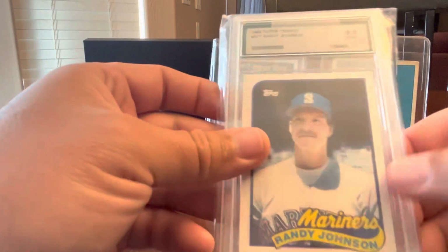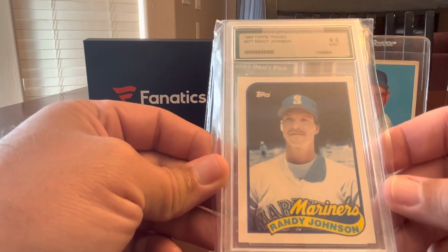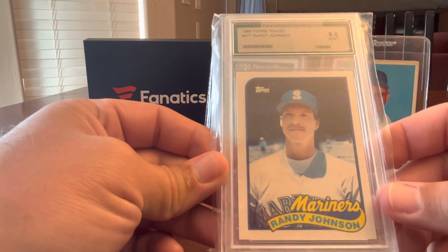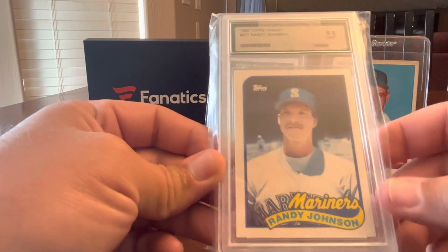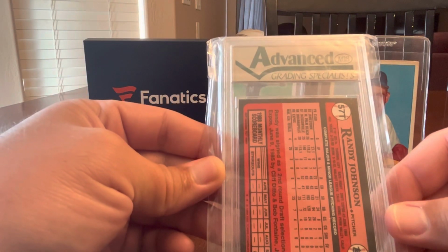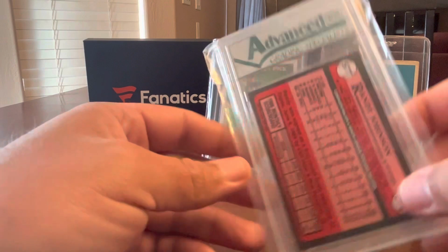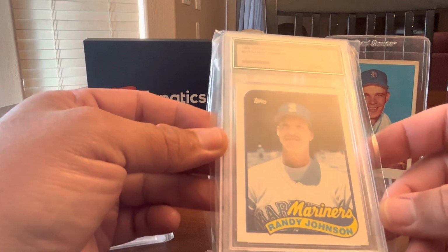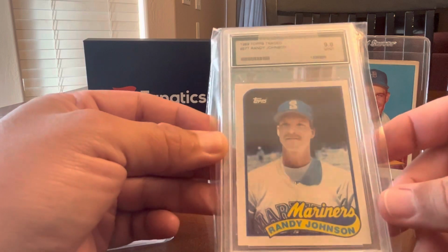Speaking of great pitchers, here's another one. It's a 1989 Topps Traded Randy Johnson from advancedgrading.com. I know nothing about Advanced Grading Specialist, AGS. I don't know where I got this card from, but at some point, I'll probably break it out.